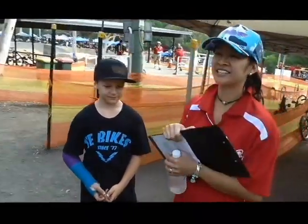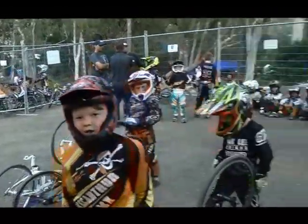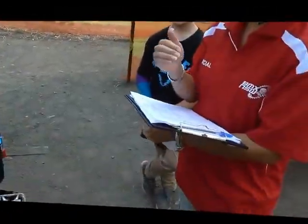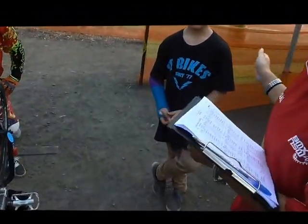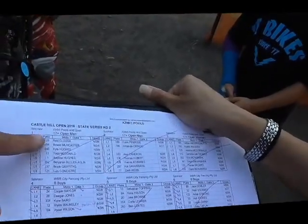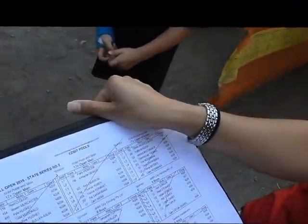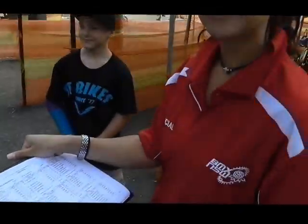Okay, so for staging, we normally get the kids from the pen. We read out the names, and we put them in the race orders through the chutes, and they stay in that way. So on the list here, this is one race, yeah? Yep, that's correct. Okay, and so that one race will be that one row? Correct.